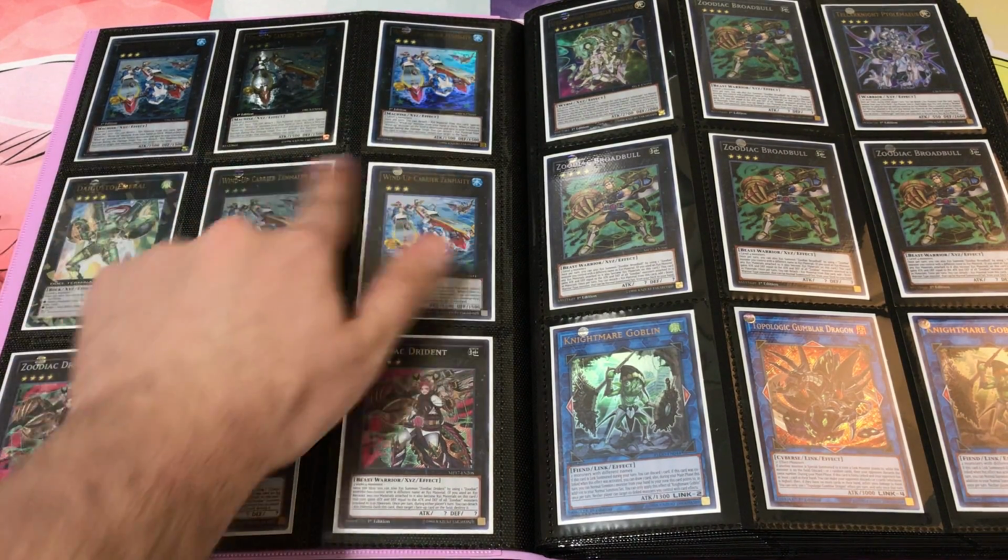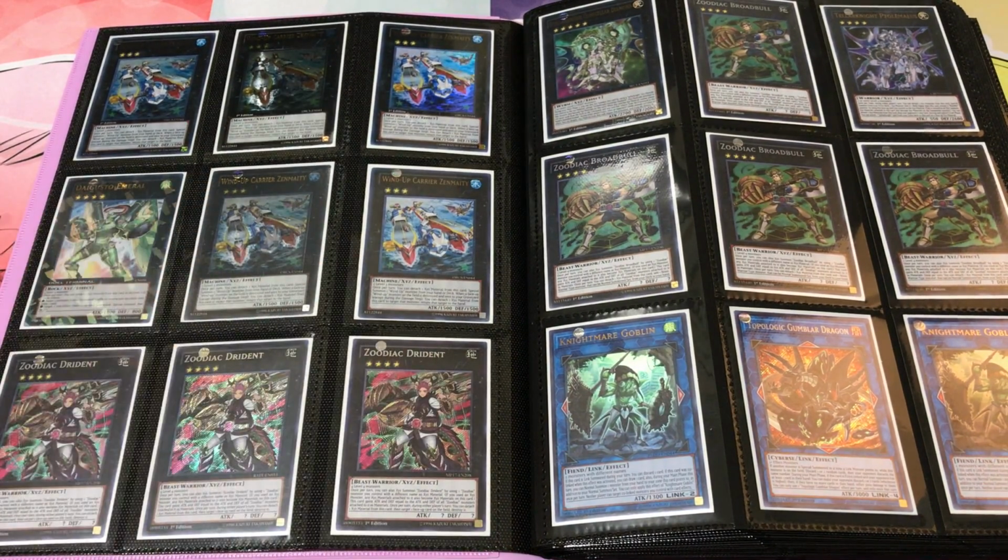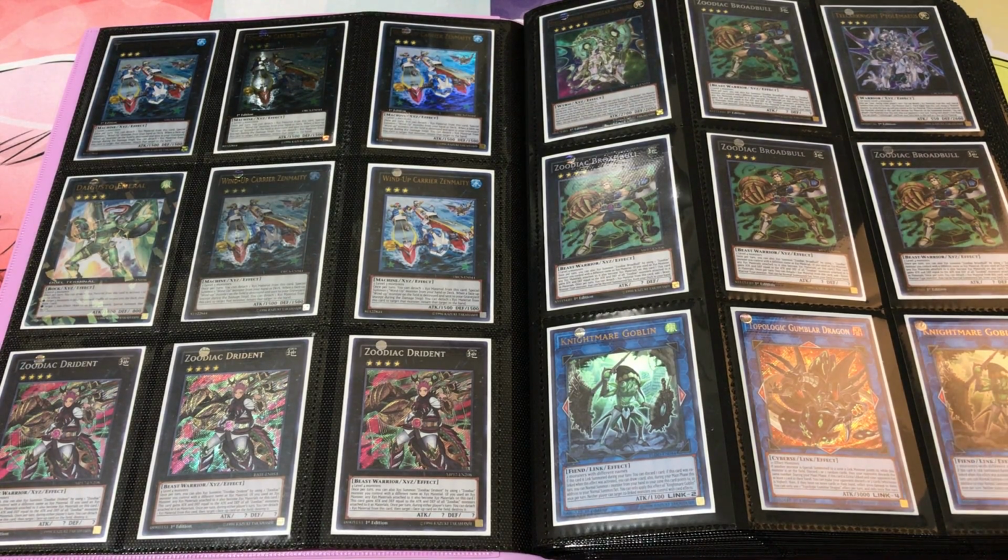Now, one I really want to see come off the ban list is Wind-Up Carrier Zenmaity. Wind-Ups really do need some love, and I think Zenmaity to 1 would be perfectly justifiable for an upcoming ban list. We've had Infestors and Shaddolls come off. I think if they move around some of the Wind-Up cards, if they're really so worried about the hand trap issues that the deck can do, they can move some of the other numbers and bring Zenmaity back to us.